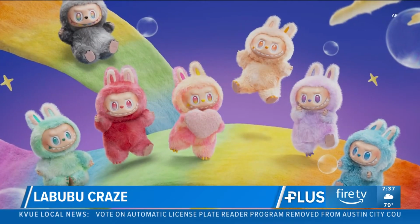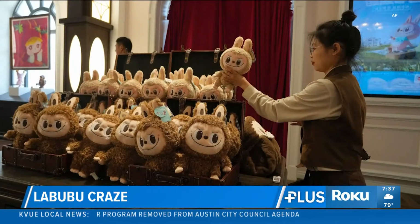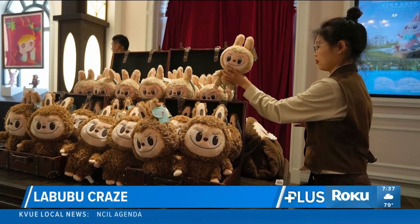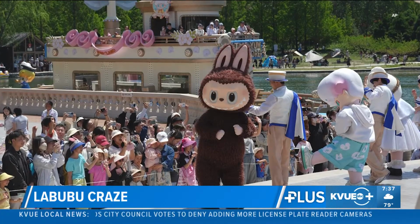In the 90s, there were Beanie Babies, Pokemon cards. Those were popular toys. Sure, Cabbage Patch Kids. I had a few of those. Yes. Now to a new toy that is the latest sensation. Oh my, they're called Labubus. They're known for unique designs, furry bodies, big eyes, sharp teeth, a little bit of everything. Look at Brian. A Labubu has quickly become a must-have for collectors and fans alike.